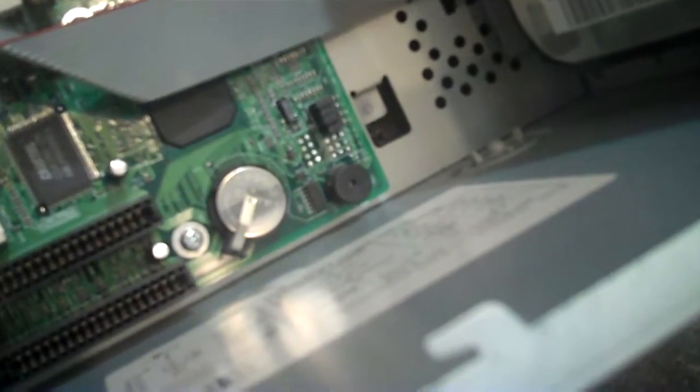Trying to think if there's anything else to say. I don't think there is anything more to say about it. I mean, really, it's just your low-end 90s PC, and again, these things were sold for less than $500. So, alright, I think that's it for part 1.